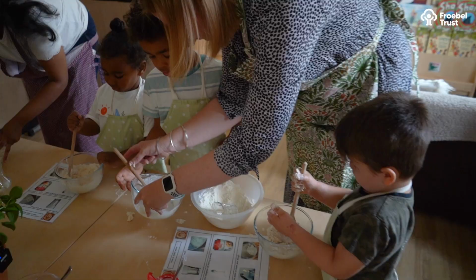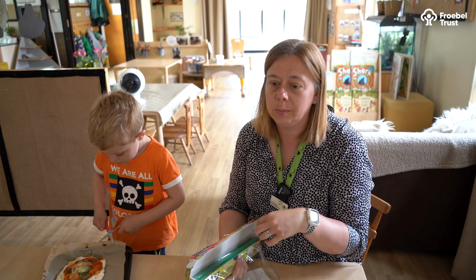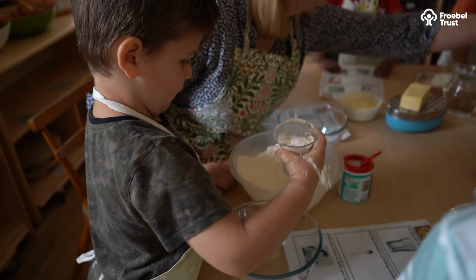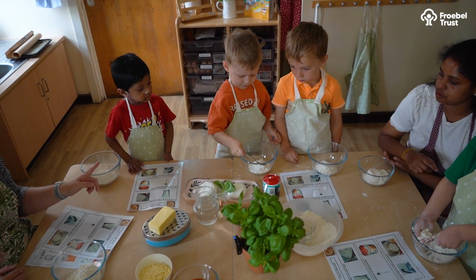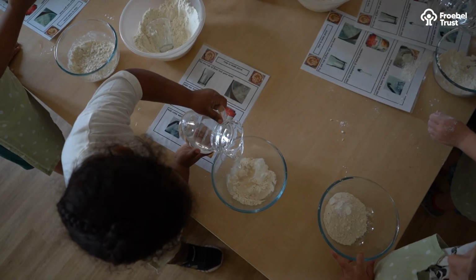That's what's really lovely about cooking, is that it really does impact on all of the curriculum. So the reason that we use our recipe cards means that the children are seeing literacy in a meaningful context. They're learning to read for meaning. We mostly measure by spoonfuls or cups, so children are having that experience of counting spoonfuls and counting cups, weighing and measuring ingredients, so all that early mathematical learning.